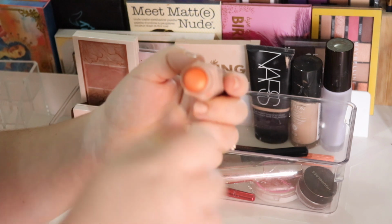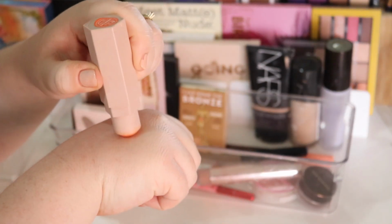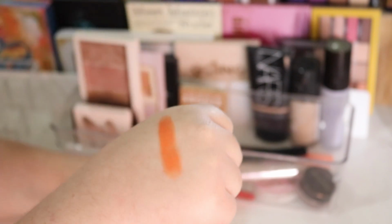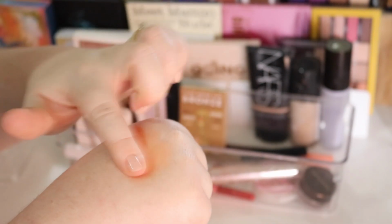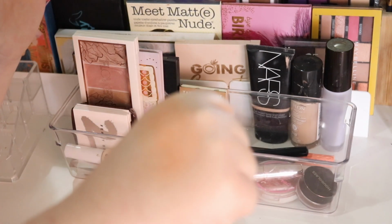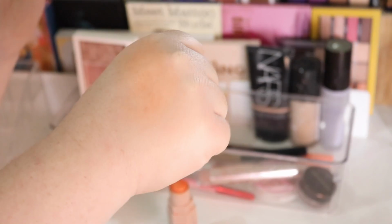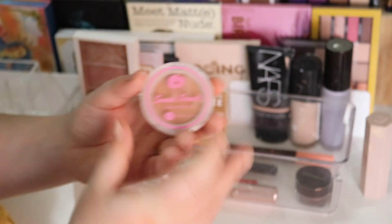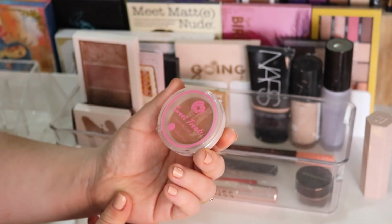So I usually just get a brush or the sponge. So that is its full pigment. I obviously don't use it to that degree, but it blends out really nicely, see? And I love orange. I love orange lipstick. I love orange blush. I love orange eyeshadow. So just absolutely beautiful.